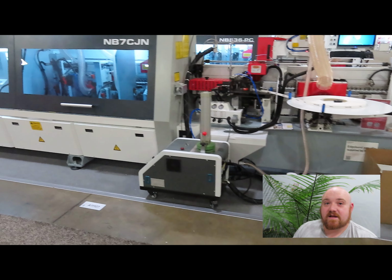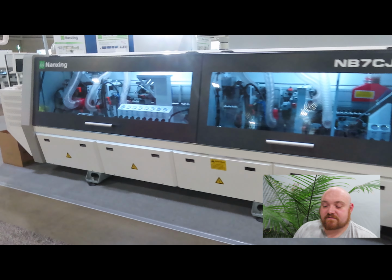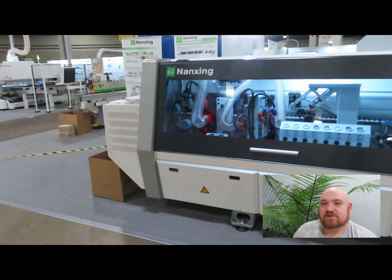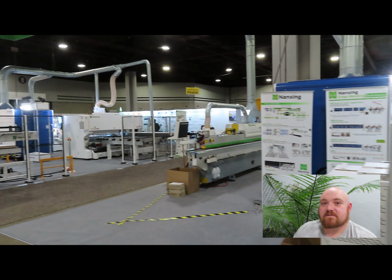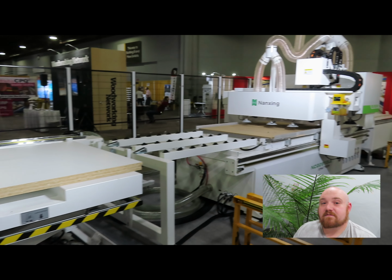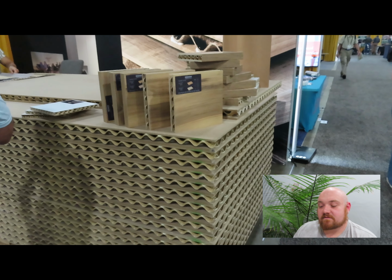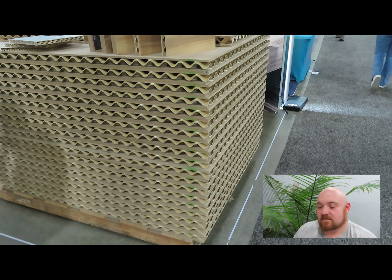Here we're walking through the Nanjing booth. Very big company internationally, not much of a presence in North America, but they had a lot of standalone machines that were really well built. A lot of pictures and videos of some larger automated factories that they have put together. So it's a very interesting company. Definitely something to watch out for. And then just saw this product of this wavy board. It was very interesting, I thought.